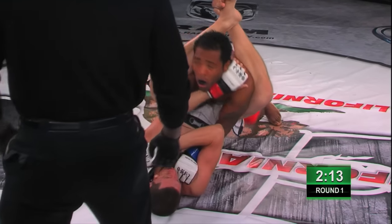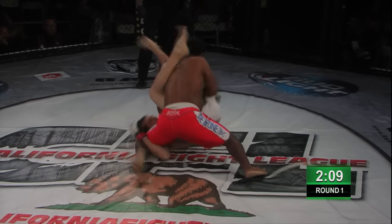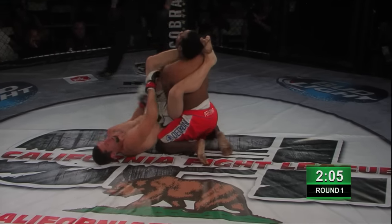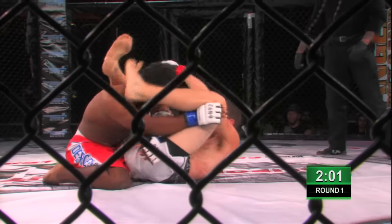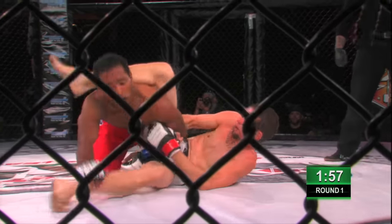Well, they're back in the guard. He's looking for that arm bar. You can see how he's trapping the arm, setting it up. Went for the wrong one. Now he's trying to get that triangle choke, but you can see that Taylor is experienced. He's looking up. He's not going to fall for it. Yeah, he's got experience on the ground. You can see that.